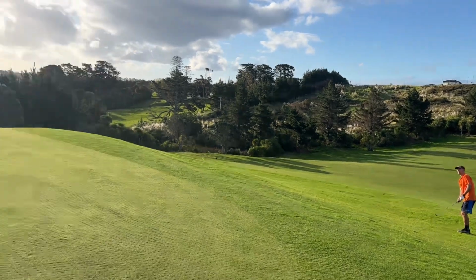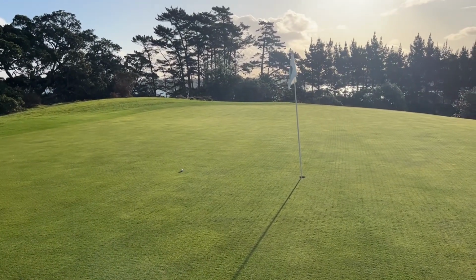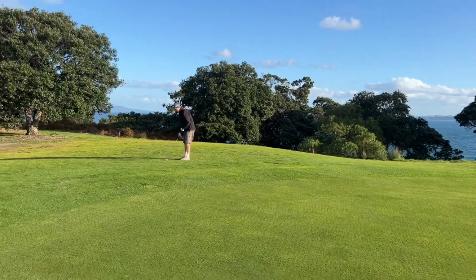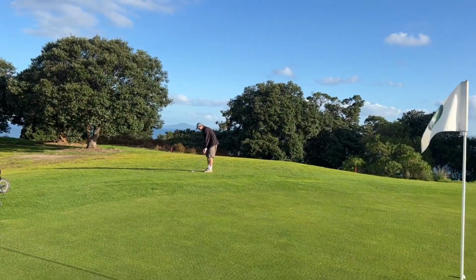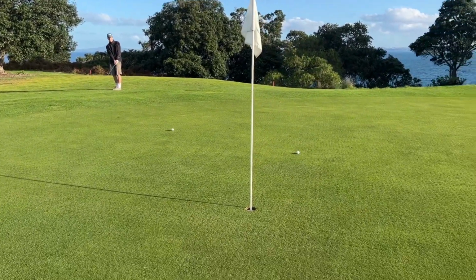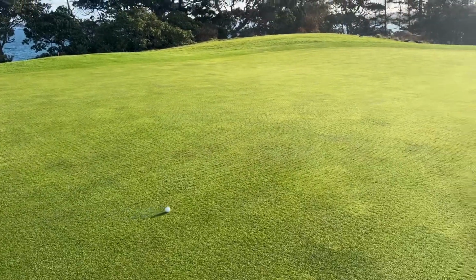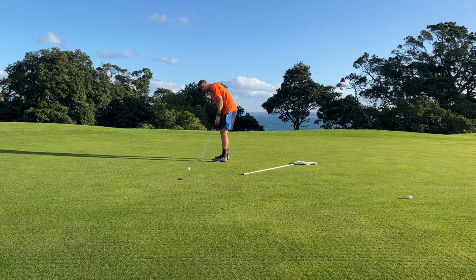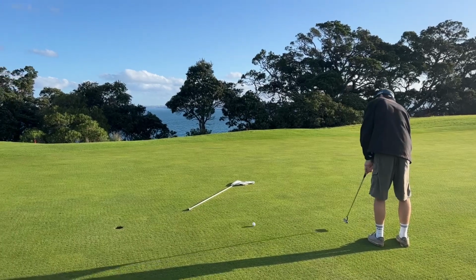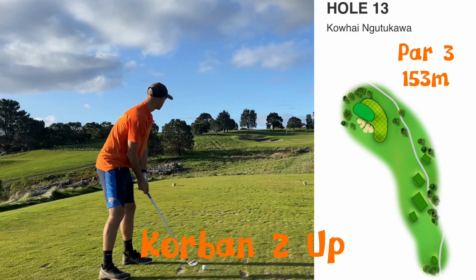Sort of do similar to Korban on the last hole, not wanting to go back down there. I just give it a little bit extra than I would like to. And I was real bummed to miss that putt for par after such a good drive. And Korban was the same.